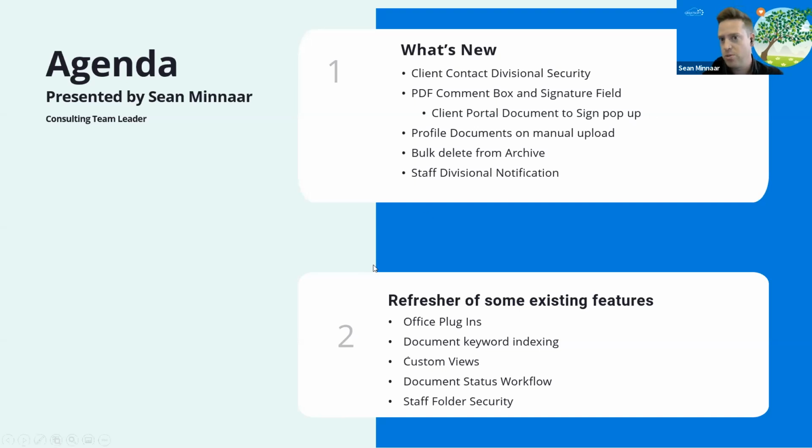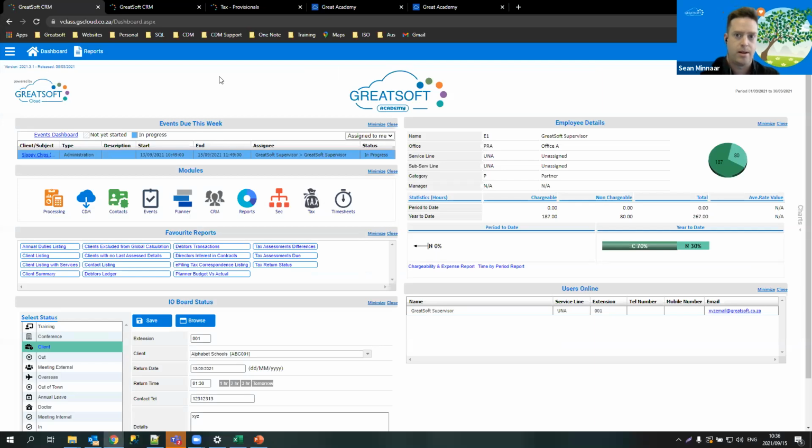And today we are going to show off a little bit more about CDM. So let me quickly just swap to our desktop. So here you should be seeing the GreatSoft website. And then from here, what I'd like to first show off is the client contact divisional security.